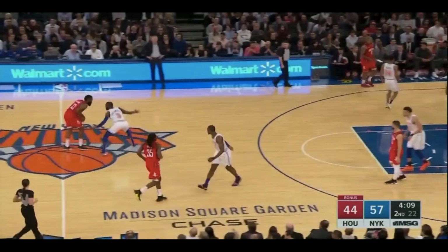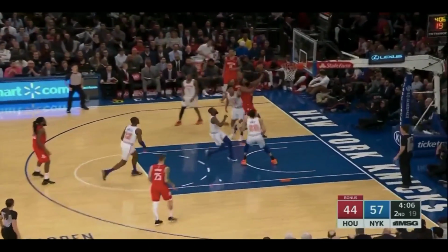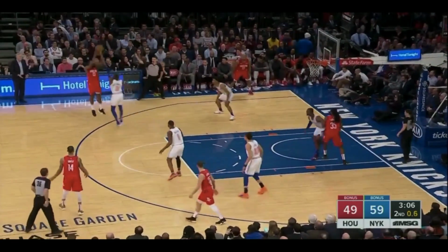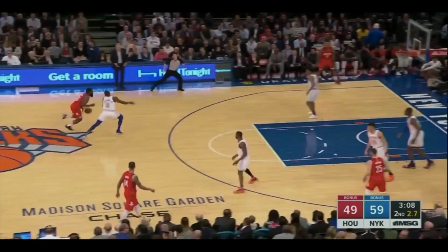But you know what? The Knicks again, giving him the left for some reason, which he gets to the basket. Only has 2 seconds. Ooh, probably his best shot of the night.